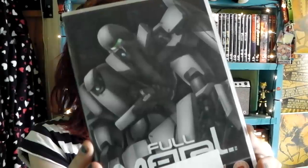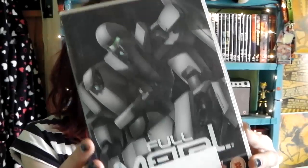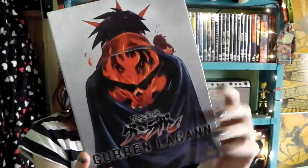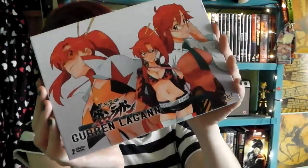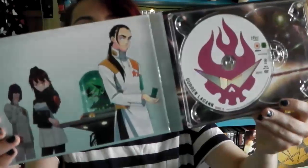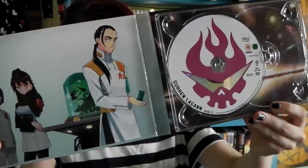Next is Full Metal Panic, Volume 1. Still haven't watched it. There is a story behind why I only have Part 3, and I will explain it soon, but Volume 3 of Gurren Lagann. At the time when I was watching Gurren Lagann, I was watching it with my boyfriend at the time, and he had volumes 1 and 2, and we watched those, and he had the really special editions of those, and there was no special edition with volume 3, but he wanted to wait to see if there was, so I ended up buying it because I couldn't wait to see the rest of the series.